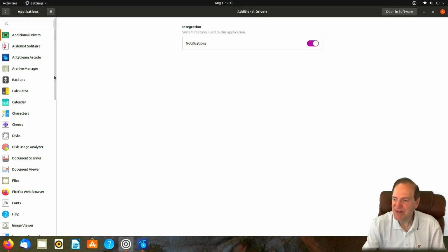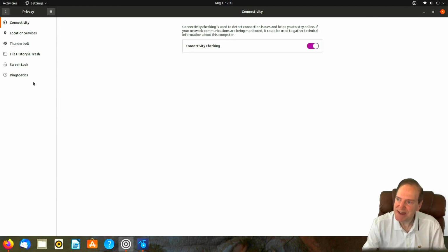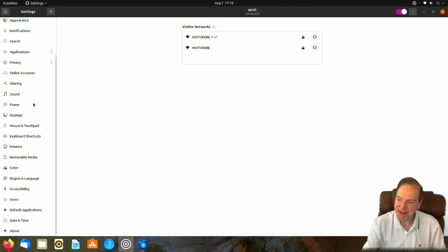Yes. So then, if I come back here in our settings, I'm just going to jump out of applications here. And then we have our privacy settings. Here's where you can turn off the location services if you had a change of heart and you don't want those on anymore. You can go ahead and disable them there, when and if they show up.